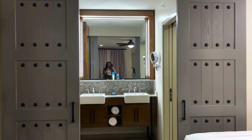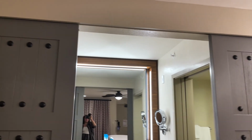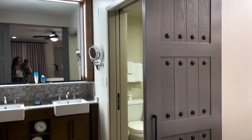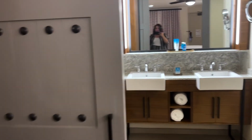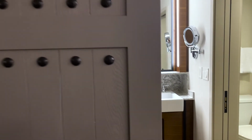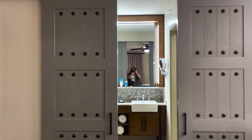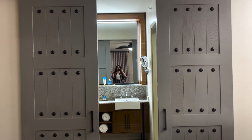So what's similar but different, it's really funny, is that there are 2 barn doors versus the single barn door over in the Gran Destino Tower. But these are super nice, and they're easy to close. Yeah. And they look kind of similar, if not exact. I'm having trouble remembering, but it's very nice either way.